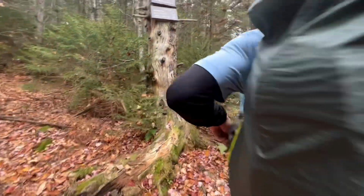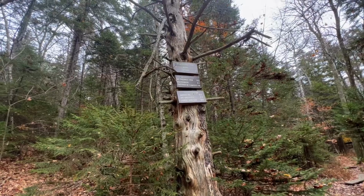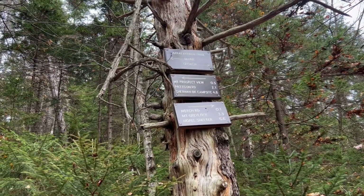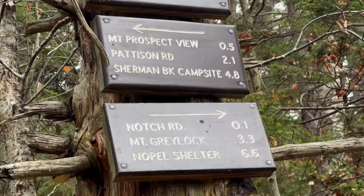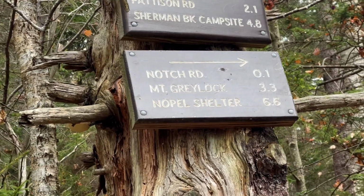Hopefully we got a view today. I'll catch up. That's a cool sign, because it doesn't say north and south. It says Maine and Georgia. It sure does. That's pretty sweet. Yeah. That's where I'm going, towards Georgia.